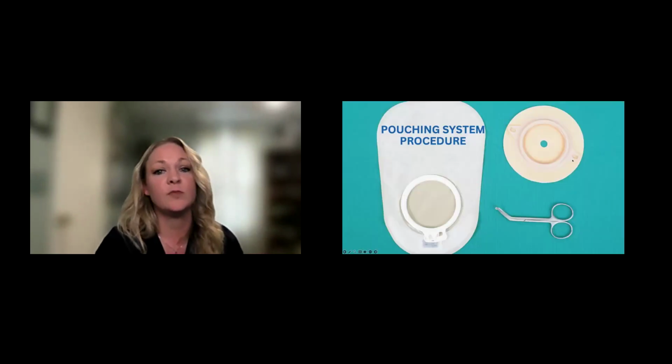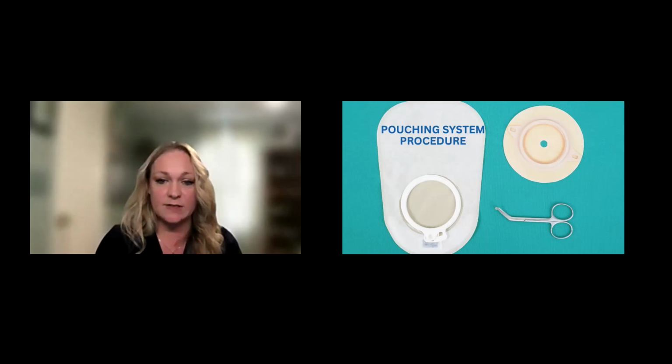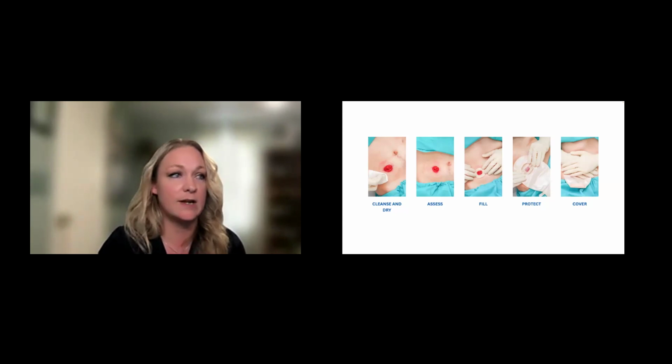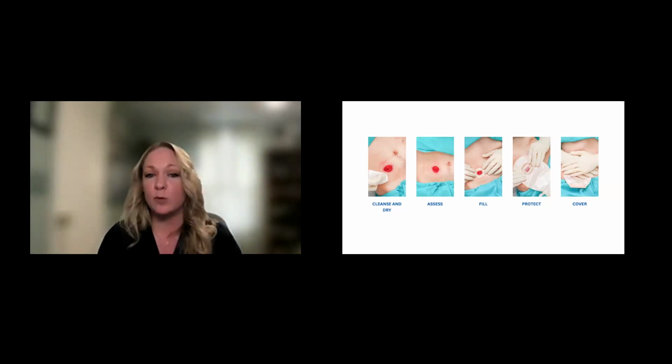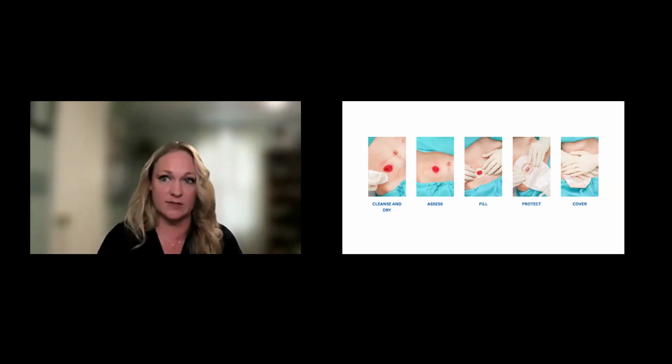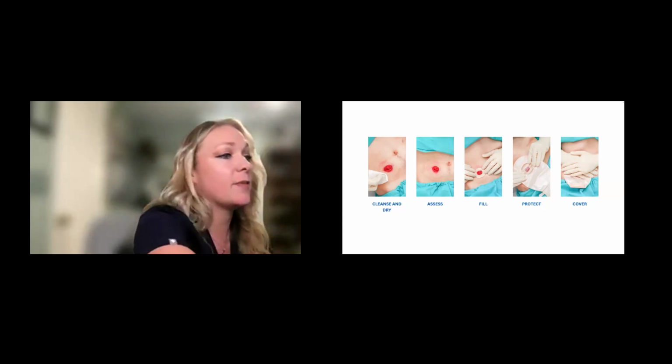Okay. So next we'll just go over a quick pouching system procedure, for anybody that has not done it. First, we're going to start with the assessment of the old system, right? So maybe they had a leak. We want to see what's going on up underneath there.